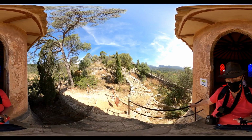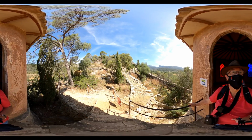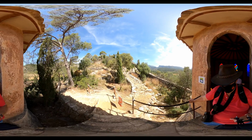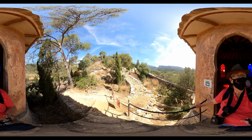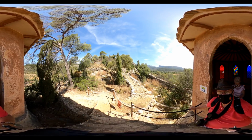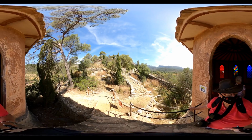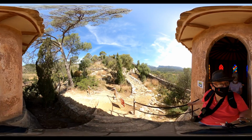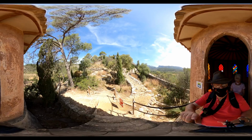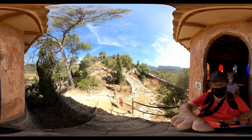Well, there are higher points that you can go to, but not today. We are restricted on where we can go. We've got a no entry sign that would take us up on a path to where I believe the chapel is, and an even higher viewpoint. But we're going to make our way down now, and if there's anything of interest I'll start the video again, but for the time being we're just going to switch off for a while.